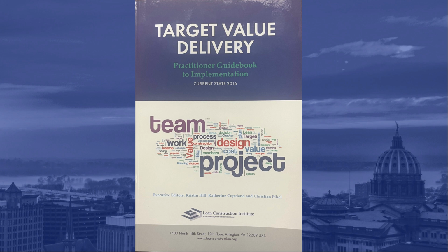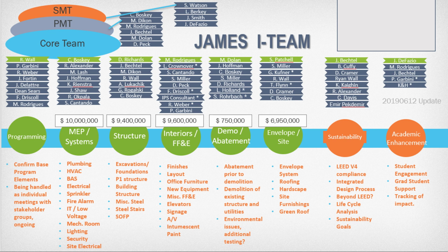If you would like to learn more, please reference the LCI publication titled Target Value Delivery, listed at the end of this video. TVD establishes a project governance structure to ensure team integration and timely decision-making. As you see in this project organization visual, TVD establishes an SMT, called the Senior Management Team, PMT, Project Management Team, a core team, and discipline clusters, with each cluster being assigned a target cost value. You also see support clusters to help drive concepts that are important to that particular project.